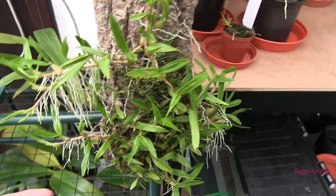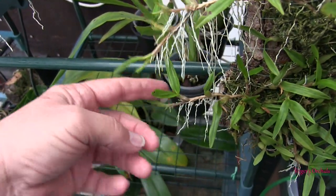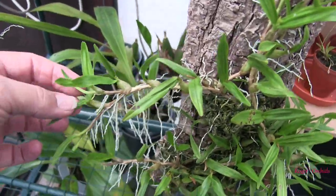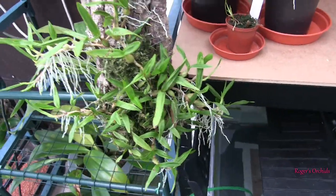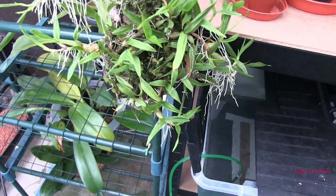Where else? It's going to be on the older parts. Oh, I don't know though. It looks like there might even be one there. I mean, that's towards the tip of a growth. This one has bloomed prior to it being split up and remounted, and I don't think it's ever had more than 1 or 2 blooms at the same time.